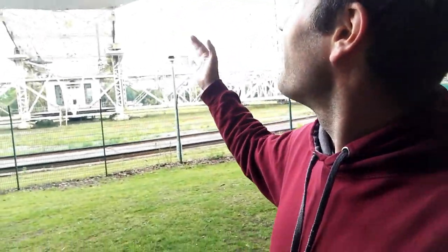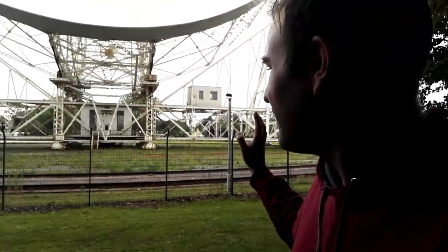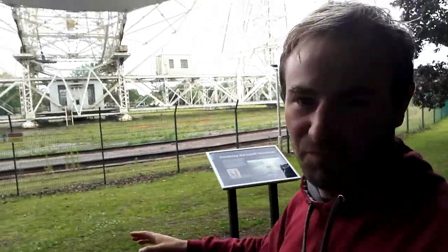You know what, if I still had my Meccano, if I was still 12 years old, I know when I get home, I would be getting it out and I probably would start trying to make a model of this. It's just amazing. Look, I'm standing right here now, looking up at the dish of the Lovell telescope. I think it's an amazing feat of engineering.